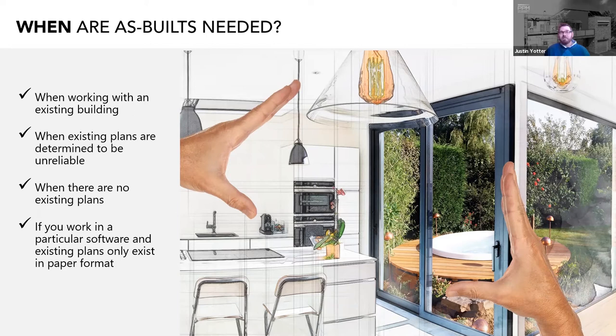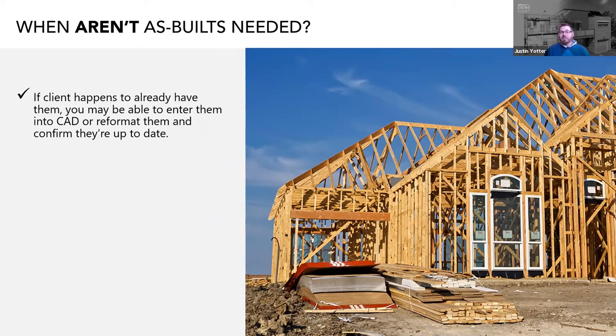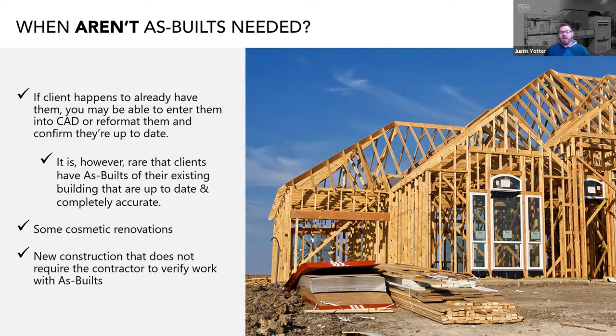So what are some contributing factors to when as-builts aren't needed? It is rare that clients already have current as-builts of their existing buildings that are accurate, but it does happen. So in that case, of course, you would not need more before starting your project. There are also simple cosmetic projects that do not require having as-builts. And of course, if a building is being built from scratch, then all you'll likely need are the construction documents.